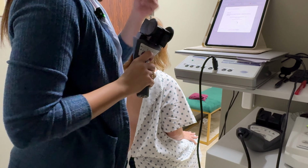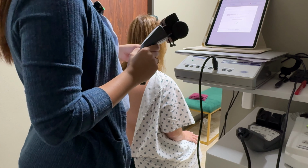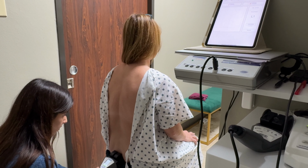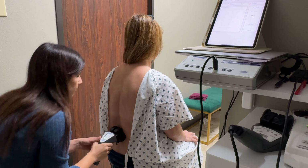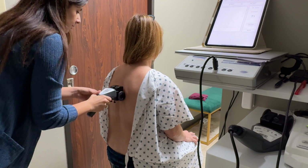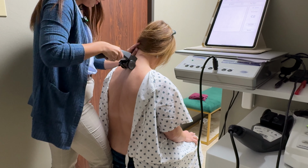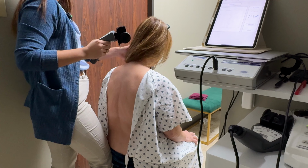All right, so here we're connecting this thermal to the iPad so we can get the scan going. So that's a thermal imaging thing? Yes. Begin scan. S1. L1. T1. C2. And then here, go ahead and look down. Thank you, perfect. Left C1. And look straight ahead.